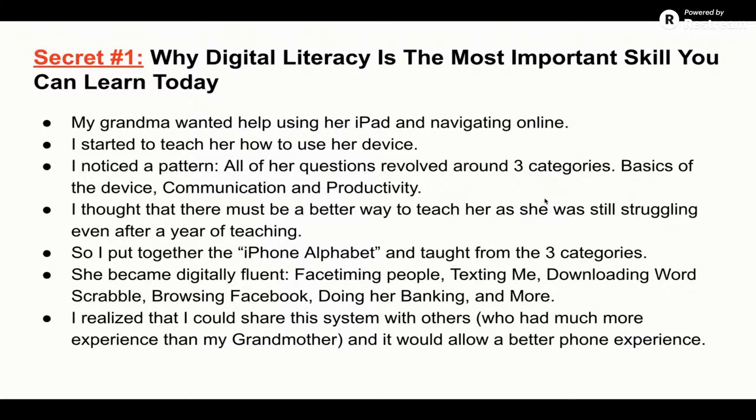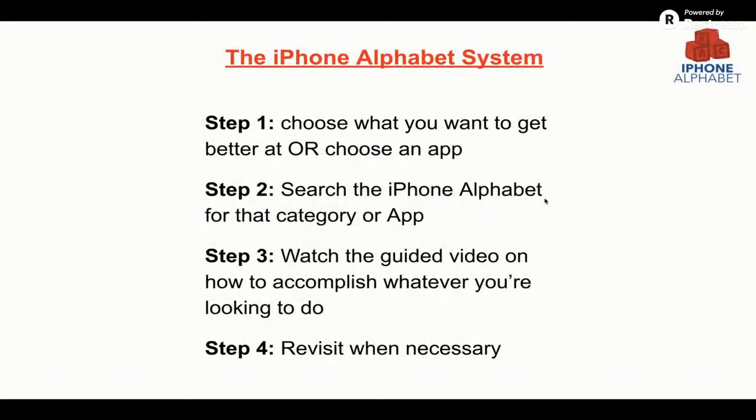mostly off of her iPad. And so learning that skill for her was imperative for her to stay active, to stay communicating with family and those things. Here is the system, everyone.